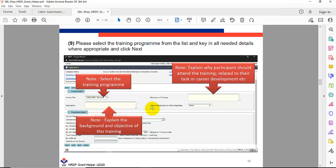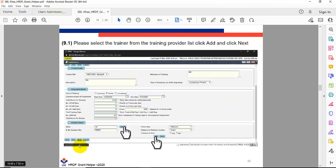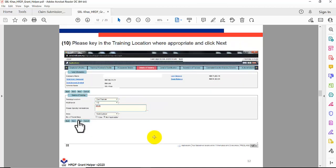So you explain all this, you can take a look at why. Very important, why? The adult learner needs to know why. Then you click on next. Then select the trainer. The trainer is here, an external trainer. If it's an internal trainer, then you do it differently. So this is an add. Key in the training location, and then you click next.